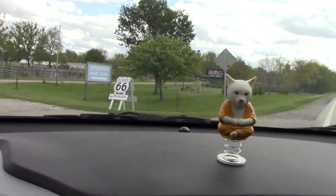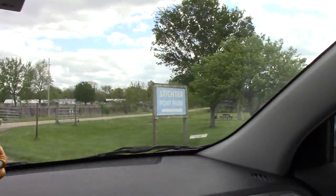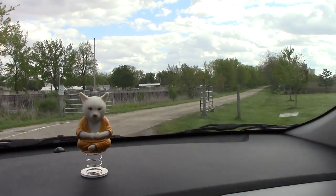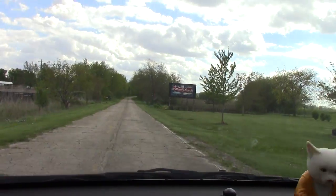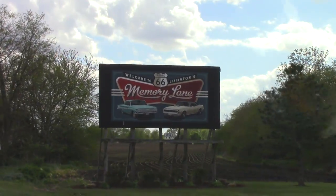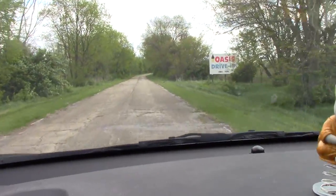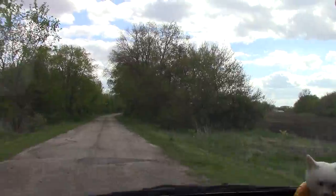Okay, going into Lexington, they have a piece of the original Route 66, and they only open it for this red carpet corridor that you can drive on. But I want you to see how narrow and what original Route 66 actually looked like. Here it is. They call this Lexington's Memory Lane. Let me drive. So there is Memory Lane. There's some Burma Shave signs, but the only one that's left just says "Big Mistake." Hope that's not something foreshadowing. But the Oasis Drive-In, these are all businesses that are long gone.